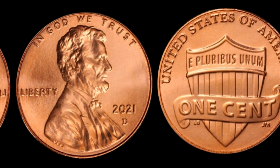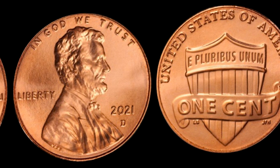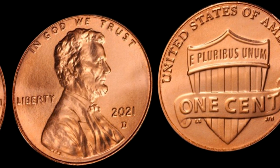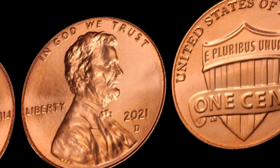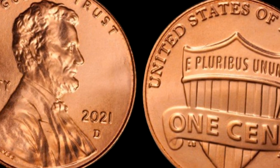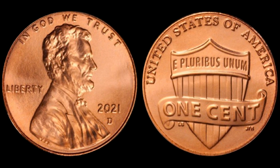At an auction, the final hammer price skyrocketed to $1.2 million, making it one of the most valuable pennies in modern history. Now, here's the million-dollar question. Could you possibly have one of these rare 2021 D pennies in your pocket or coin jar? While the odds are slim, it's not impossible. Here's what you should do to increase your chances of finding one.